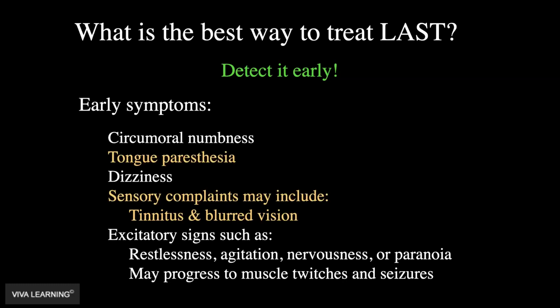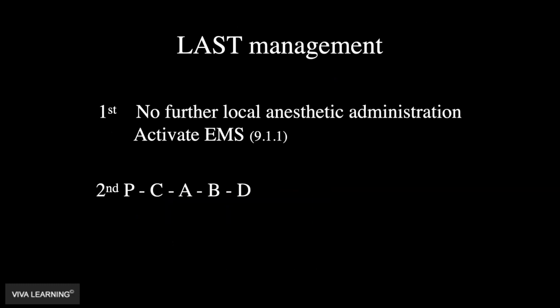He had some very strange symptoms, got a little twitchy and jerky, but we give much higher doses, and we intentionally give them intravenously. But commonly you see restlessness, agitation, even weird things like paranoia. And when they do have these central nervous system symptoms, they oftentimes do progress to muscle twitches and sometimes to seizures.